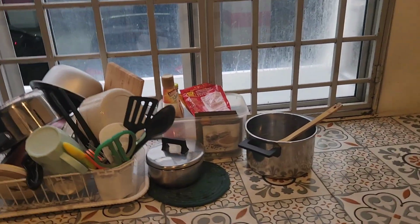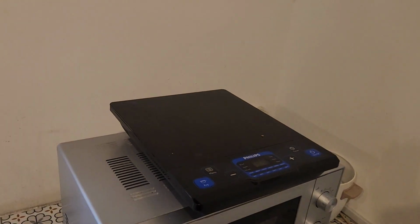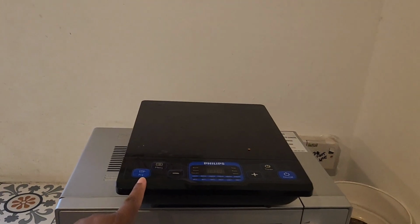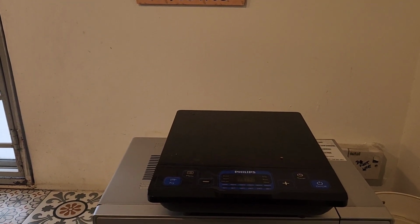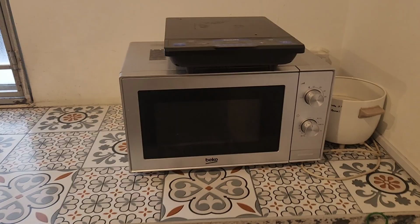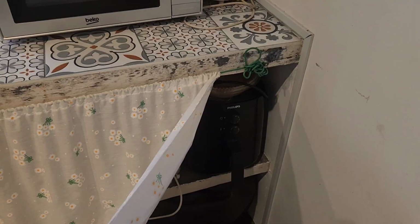Dish rack, clearly we've been cooking. And then we have our little cooktop, which is induction. So that means, you know, if there's a pot on it, it works. If there's no pot on it, it doesn't work. Microwave, rice cooker. I believe there's an air fryer down here, and I cannot wait to get my hands on that.